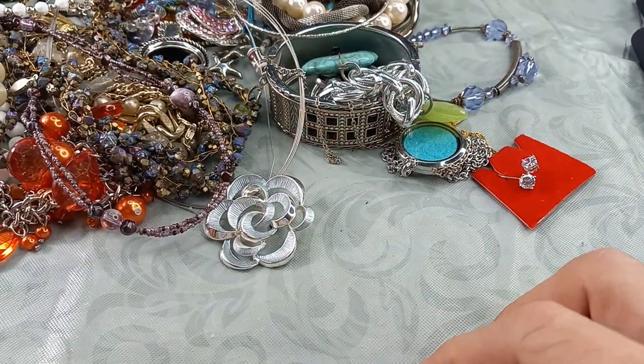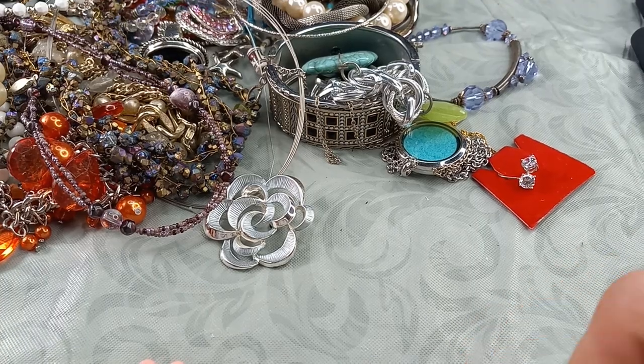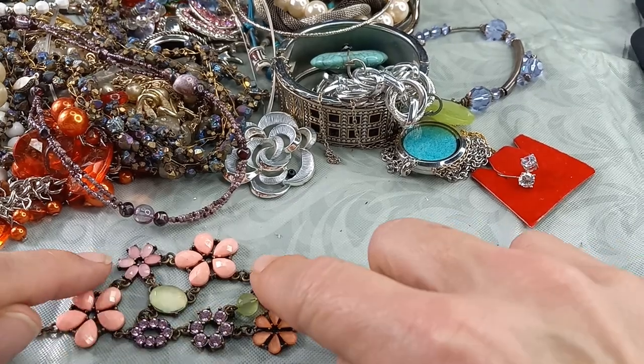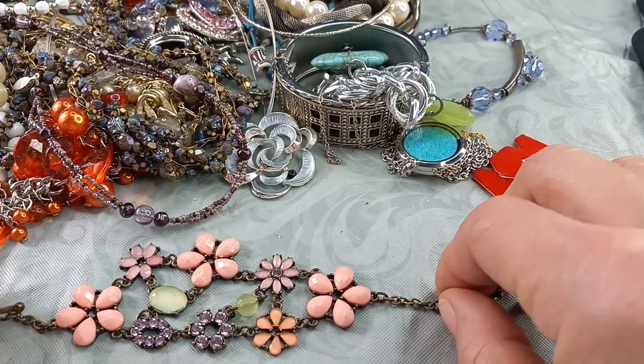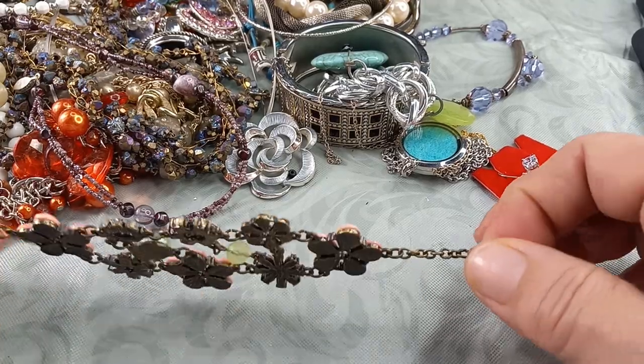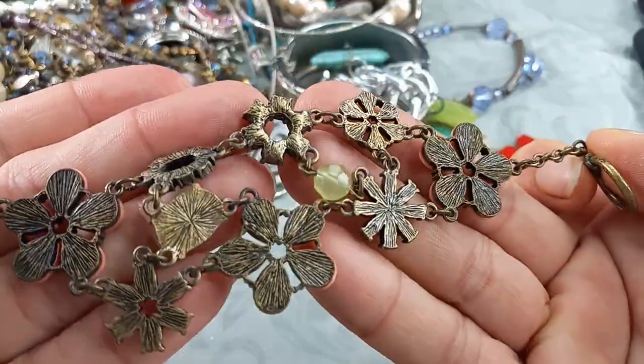Let's see. What do we get? Oh, I love this bracelet. It's an antique brass tone with peach and pink and green stones. That is what the back looks like. There is no maker's mark on it. Bring that up so you can see that.